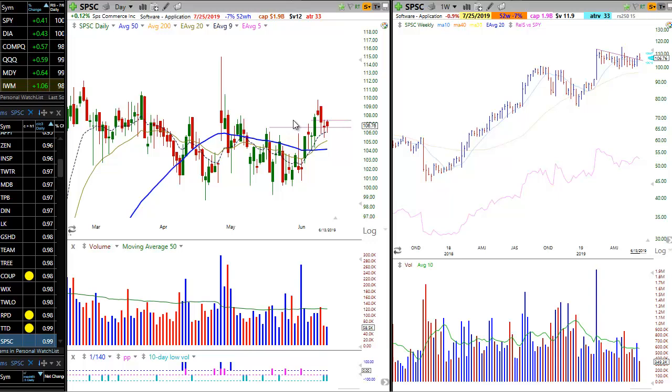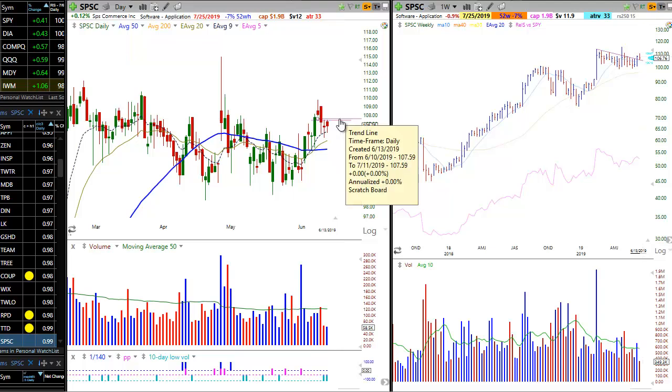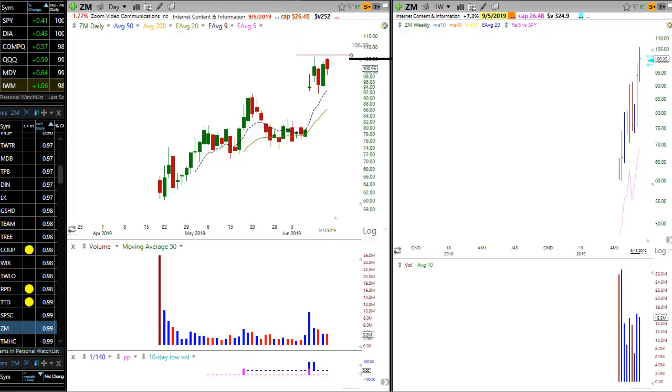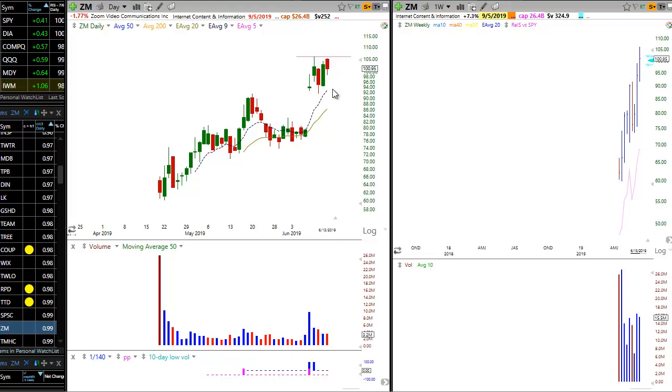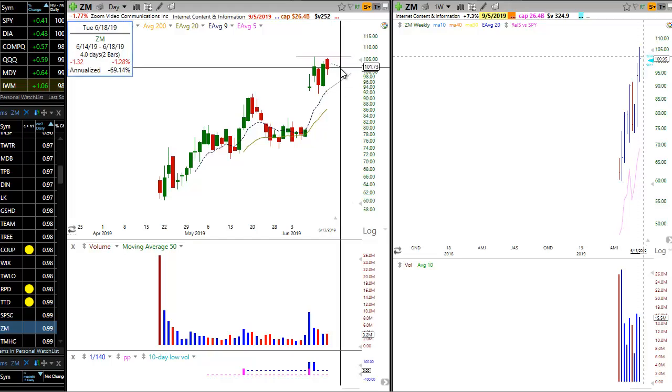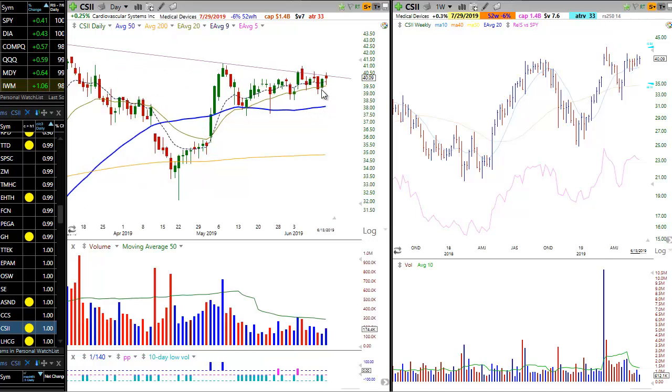And we're currently long SPSC, but for those not already long, a move above the 2-bar high could serve as a buy entry using our stop that's in the report right now. Aggressive traders could look to enter Zoom above 106 or wait for some sort of pullback to this 9-day MA here. CSII, decent base. Tried to break the downtrend line, failed. However, if it can get back above this 4-day high here, could be in play.